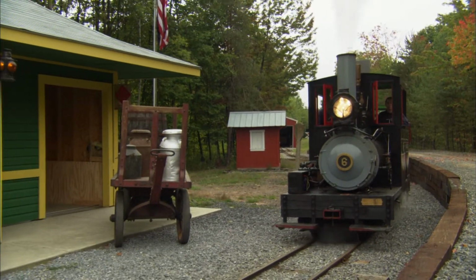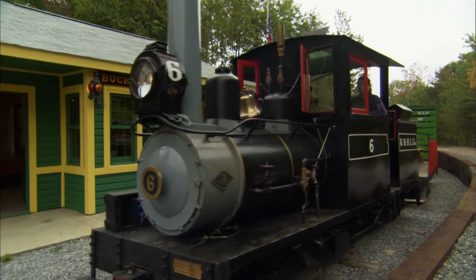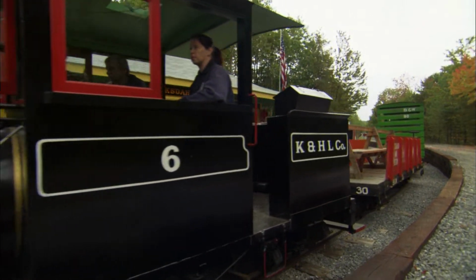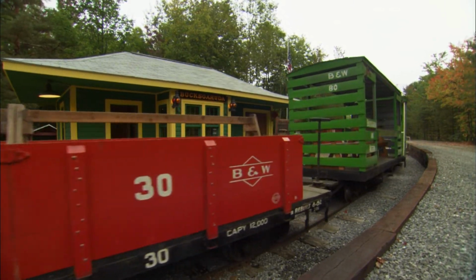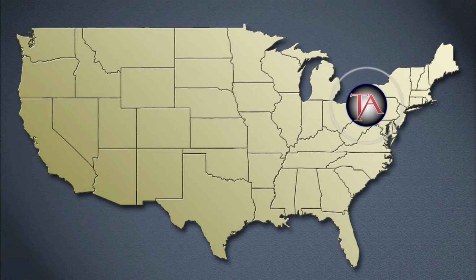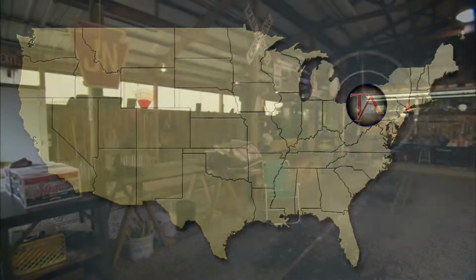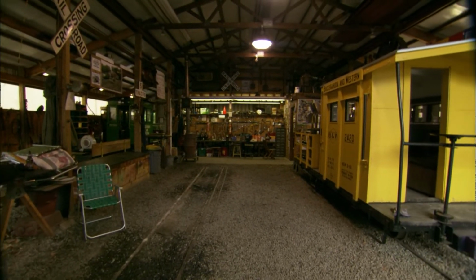This relic of a bygone era is enjoyed by modern-day visitors because the Bauer family painstakingly rebuilt and restored it, and also devoted years to creating the Bucks Kahoota and Western Railroad Museum. Located in St. Mary's, Pennsylvania, this 2-foot gauge railroad museum preserves and operates industrial railroad equipment. But the shay isn't their only steam locomotive.